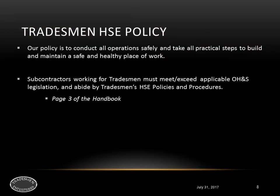At Tradesmen, our policy is to conduct all operations safely and take all practical steps to build and maintain a safe and healthy place of work. We show our commitment to health and safety by promoting our apprenticeship program for all tradespeople, practicing continuous on-the-job training, encouraging all people to develop as tradespeople and professionals, offering open and confidential communication tools for ideas and concerns, taking the time for daily, weekly, and monthly safety meetings, monitoring work practices and inspecting work sites, and holding management, supervisors, workers, and contractors accountable.